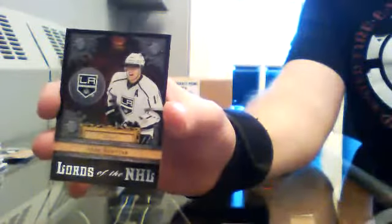Base. And we got a Lords of the NHL for the LA Kings of Anze Kopitar. And never seen one of these. We got Voices of the Game, Voice of the Montreal Canadiens, Pierre Houde. Decoy. Base. Insert for the Nashville Predators of Mattias Ekholm.